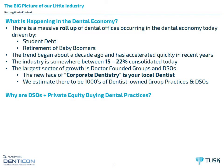A lot of the consolidation is occurring in these smaller groups, and really the face of corporate dentistry now is a local dental group. There are well over 1,000 dentist-owned group practices and DSOs in the market today.